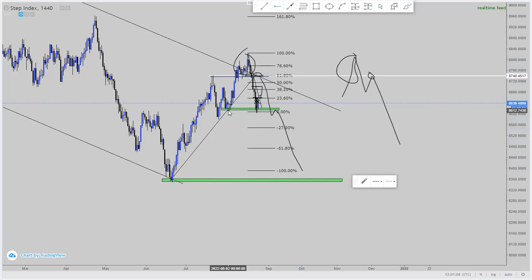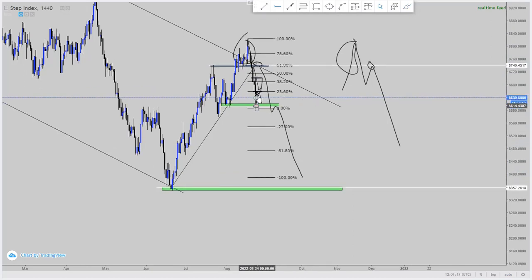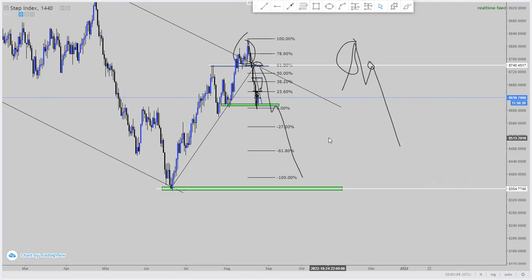All right. That is what we are looking for. We are looking forward to a pullback back to that resistance where it faked out. Then we continue going all the way to the downside up until we reach this lowest price that it has reached. Okay. So I hope it's clear.